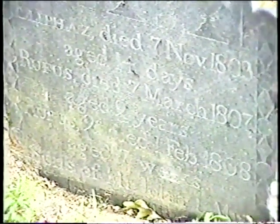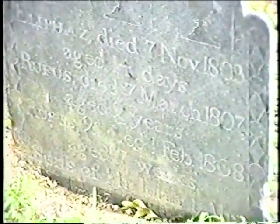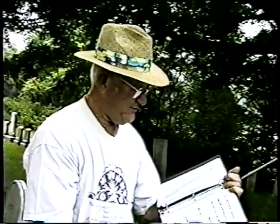There's also Rufus. Rufus died on the 7th of March, 1807. He was 9 years of age. And Rufus II, they were going to get a Rufus, right? Rufus II died February 1st, 1808, aged 7 weeks. So they were unsuccessful in getting a Rufus, or perhaps even any of the children to survive.